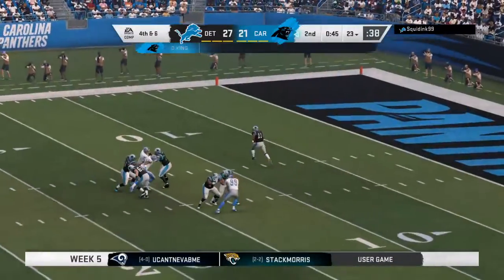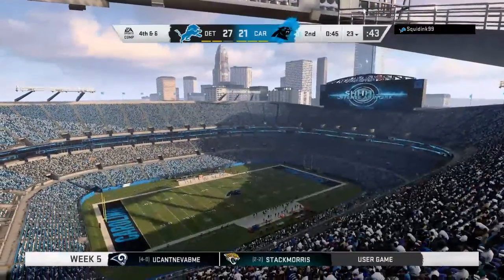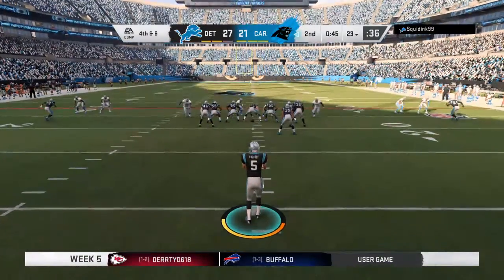And he'll get this to the 23, but that'll be well short of what he needed. The Lions will use the first of their timeouts as the clock will stop with 45 seconds to go in the first half. So on 4th down, kicking it away here, Michael Pilardi.